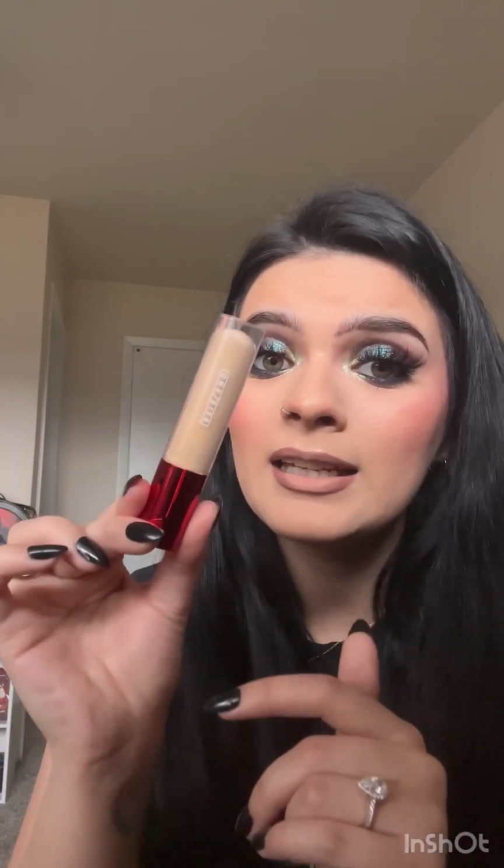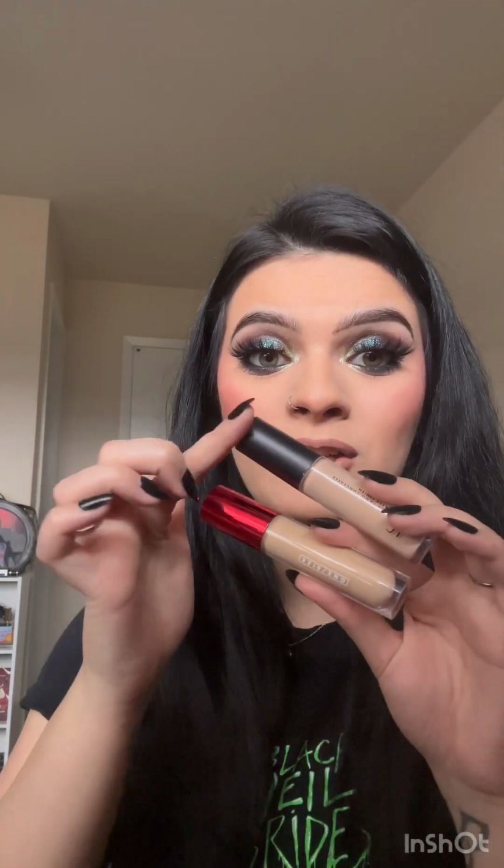Now, if you want a high-end option that is very, very similar, the one size, what is this actually called? Turn Up the Base Butter Silk Concealer. This is very close to this e.l.f. one, so if you were looking for a dupe for this, try the e.l.f.